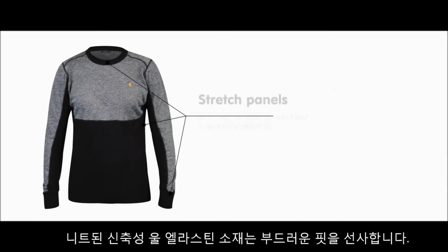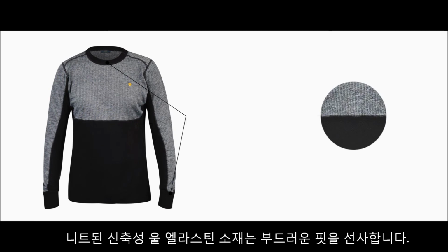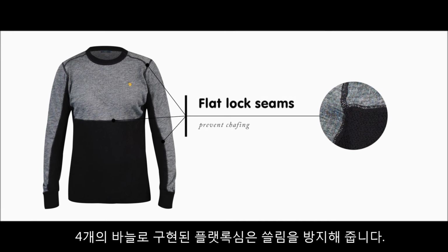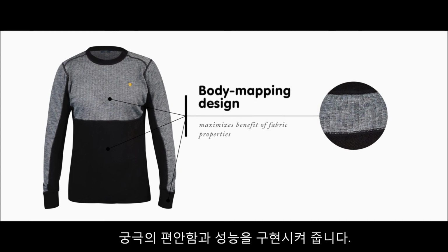A rib-knitted wool elastane blend is used for a smooth fit. The four-needle flatlock seams are optimized to prevent chafing. Body mapping design where three different fabrics are combined for optimized comfort and performance.